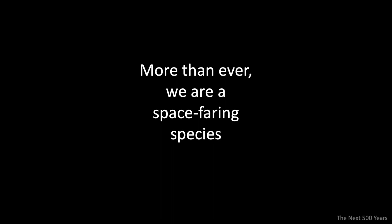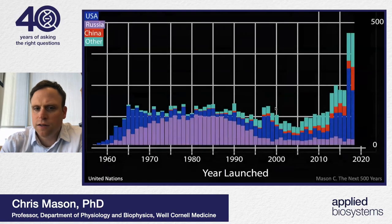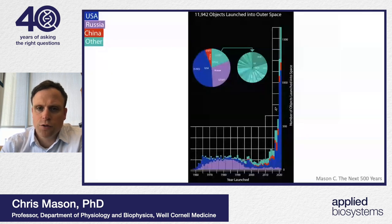If you look at what's happened since Sputnik in 1957, you can see there was a space race, of course, in the 60s, 70s, and 80s with the US and Russia. But more recently, we've seen a lot more objects launched into space from other countries, including China. And it's really broken the record the past 2 years. We now have a super exponential phase where more and more objects are being launched into space.